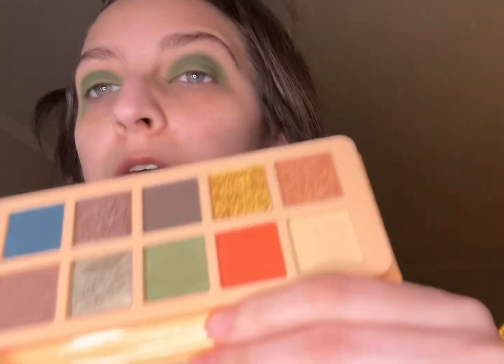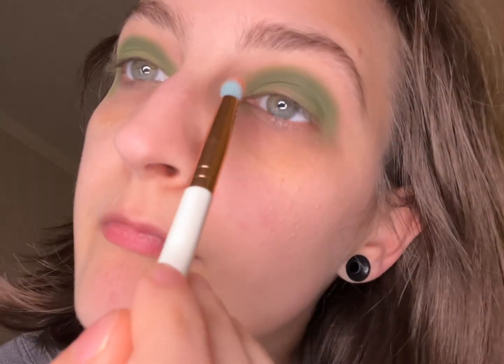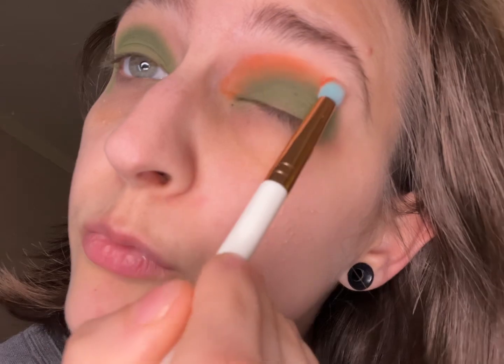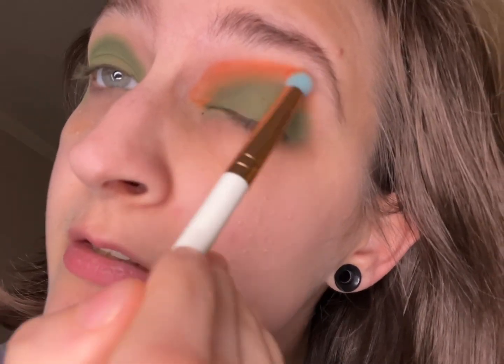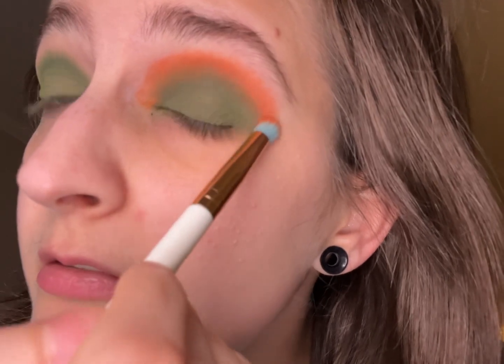Alright, so let's go in. We're going to use the orange. So we're going into this shade right here. And we're definitely going to use the gold too in this palette because the gold is calling my name. Ooh, look at that. Holy pigmentation.